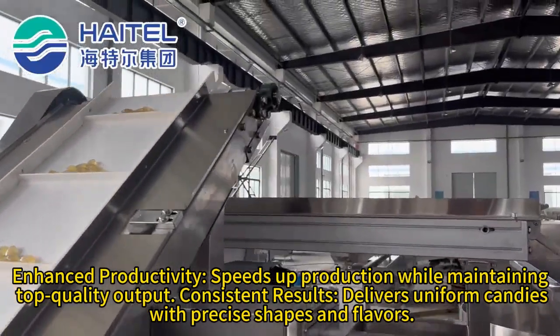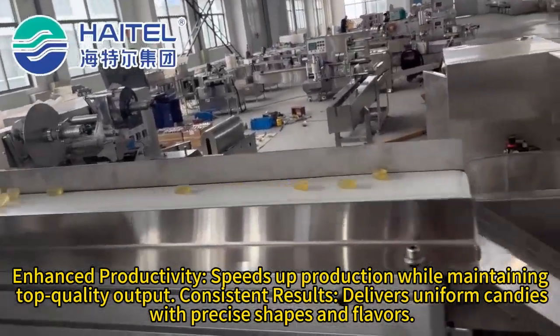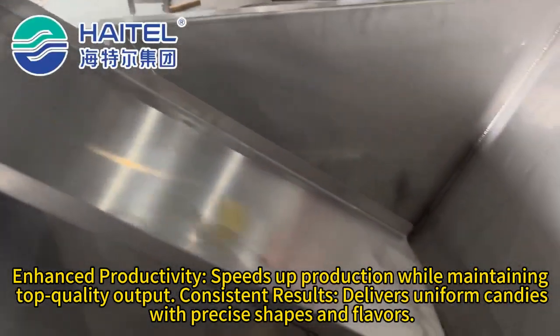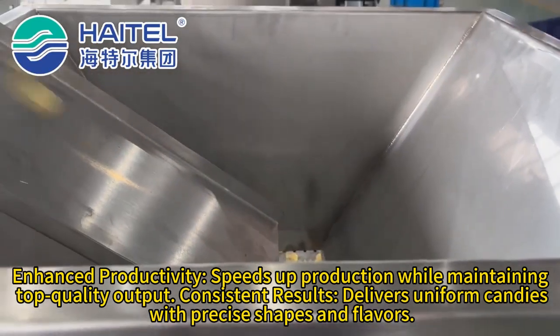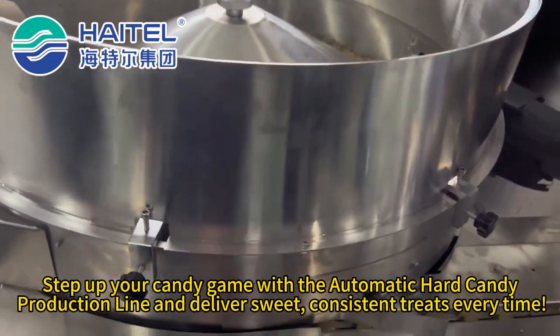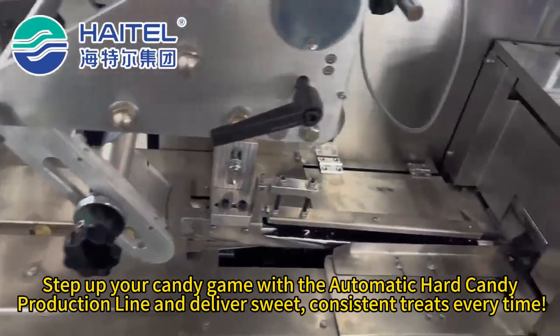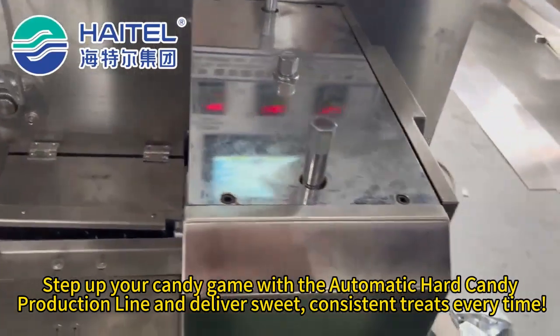Enhanced productivity speeds up production while maintaining top quality output. Consistent results deliver uniform candies with precise shapes and flavors. Step up your candy game with the automatic hard candy production line and deliver sweet, consistent treats every time.